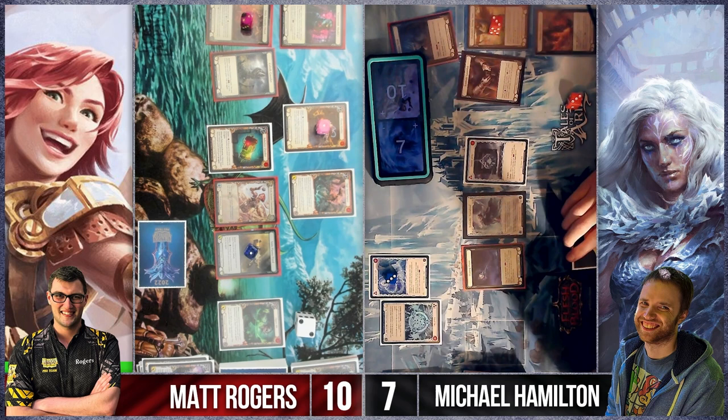Maybe fusing something, right? Tapping into that Insidious Chill that's already on the battlefield, bearing in mind that Rogers gave up 2 cards to block in that previous turn. So Michael Hamilton might not suffer too much of a tempo loss for not having an arsenal, given that Rogers is a little bit light on cardboard here to chuck across the table. This is still a relevant amount of damage.